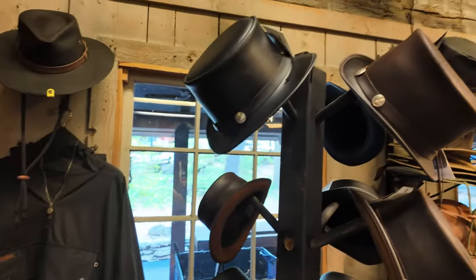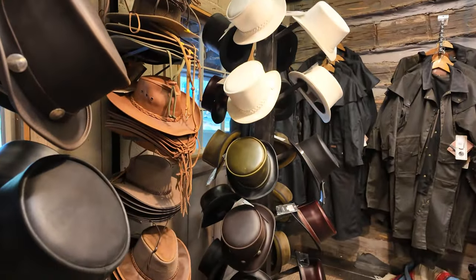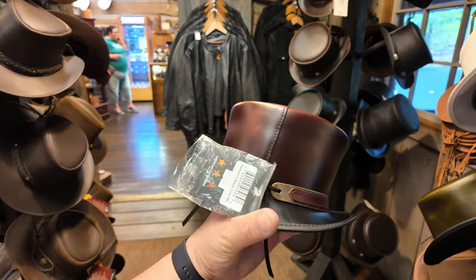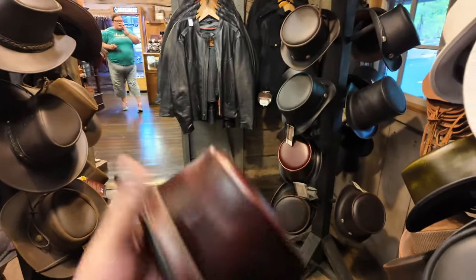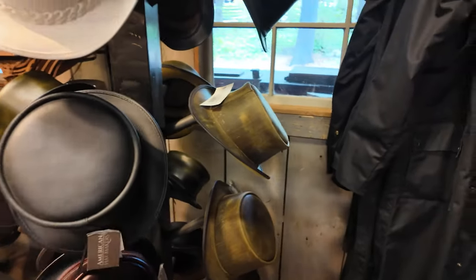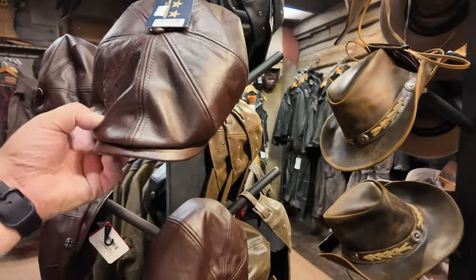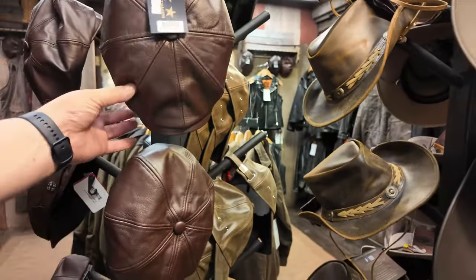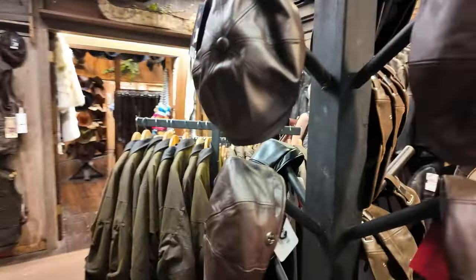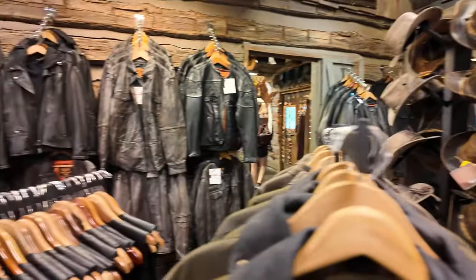They also have some of these bigger top hats. A lot of people use these for the steampunk type look, especially this one here. Check that out, that's kind of cool. That's $225 and that is leather. So I have some of these as well. These are a bit bigger than what I prefer, so I would not like that myself, but lots of different things in here.